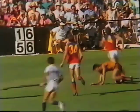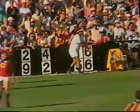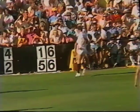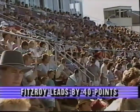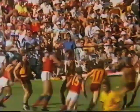Mark Williams is down there. Pushed out of the way by Thornton. Kicked off the ground. Over the boundary line it goes, right in front of the small scoreboard that says 16-56 in favour of the Lions. So it's a 40-point lead. They're the marks that the big Neil Hine has to take if they're to fire in this game.